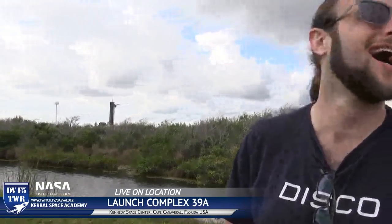They are attempting to land all 3 cores today. So we've got one core that's going out to the drone ship, which is a long way out there. It's 1,000 kilometers downrange from Kennedy. It's the farthest downrange landing of a core yet. Nice. By about 300 kilometers is what I remember reading. Wow. Yeah. So it's a long throw out for that center core.